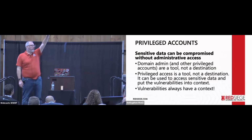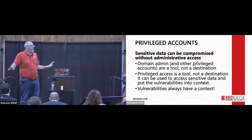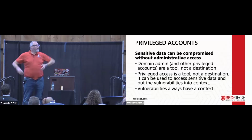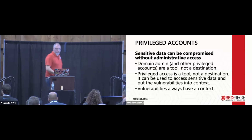Is it super critical? All right, let's upgrade that sucker. Is it a temporary development system that's rebuilt every single day that has no production information and no access to the rest of the network? One, let's validate that. But two, maybe we let it ride, right? Helps us do some of that prioritization with some of those things, right?